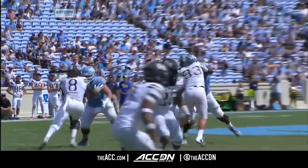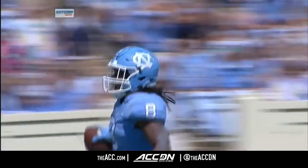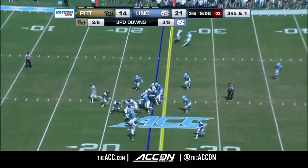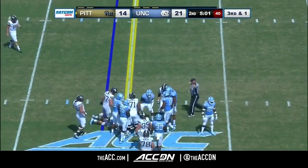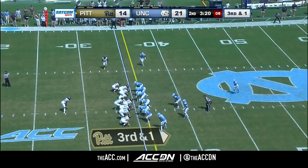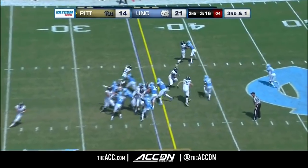But this is a blown coverage by Pitt. Both linebackers, Idowu and Virginis, take the play fake and run out of the middle of the field. Run past the 25. Olesen appears to have a first down, Dave, as he gained 2. The other touchdown for the Panthers in this quarter, a 2-yard TD run from Olesen.